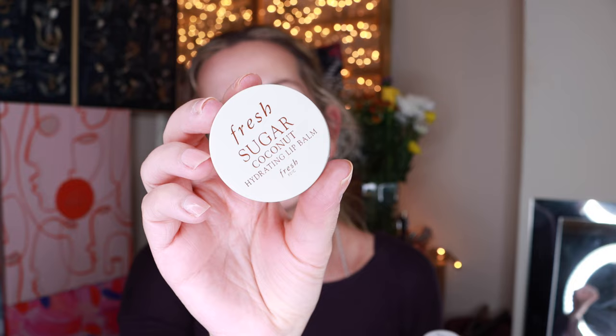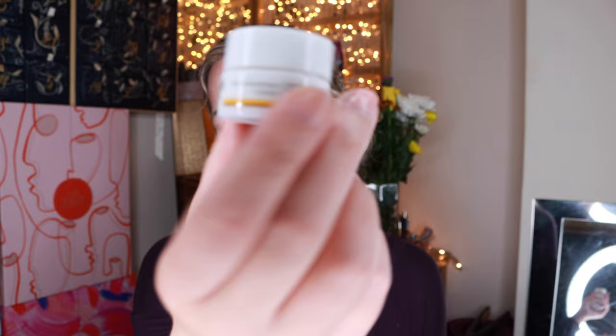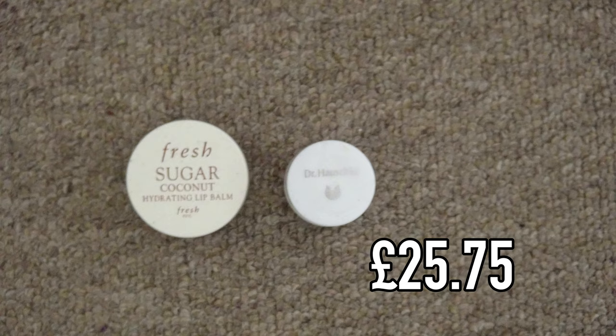So last year I used the Fresh Sugar Coconut Hydrating Lip Balm. I was really surprised because I actually really liked it. I didn't think it was potent enough for my dry lips to be used overnight, but it was really good. Then this one was by Dr. Hauschka, and this is, I think, just called the lip balm. Yeah, this is just the lip balm. It was okay. I don't really remember much about it, to be fair. The total for this category comes to £25.75.